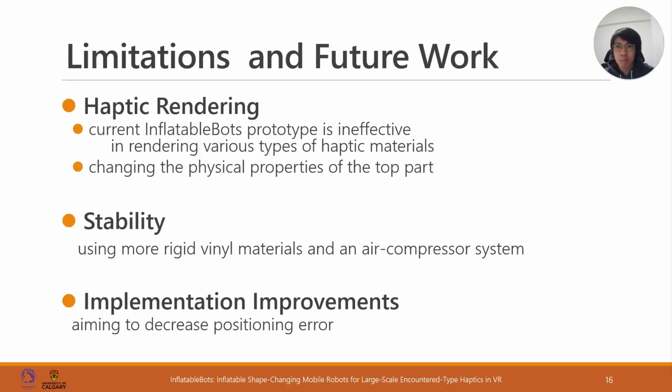Finally, I report limitations and future work. Haptic rendering. As the study results showed, we acknowledge that the current InflatableBot is ineffective in rendering various types of haptic materials. One solution is to focus on the issue of the shape and texture of the top, and we could consider changing the physical properties of the top part.